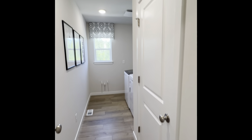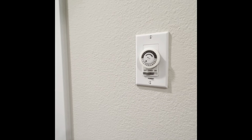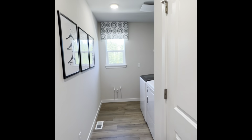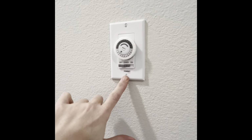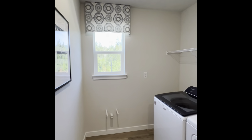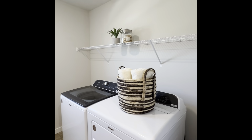So we come into the laundry room. First thing you'll note, our homes are so efficient that fresh air needs to get in here. So we have to have a fresh air ventilation system, and this is how you control it. We actually recommend that you run that quite often, at least half the day.